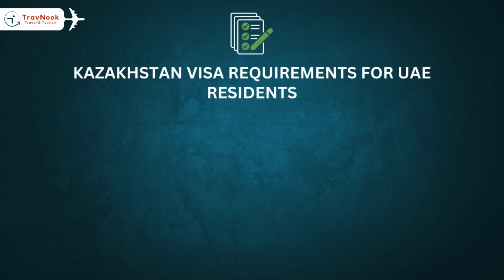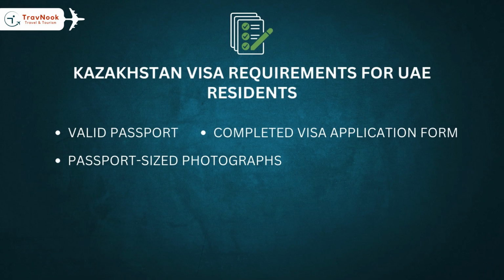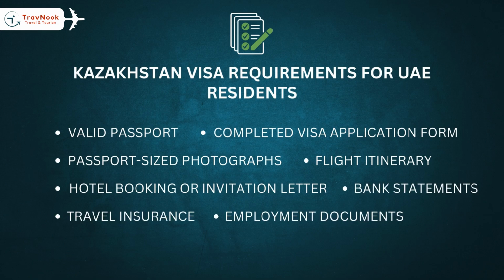Kazakhstan visa requirements for UAE residents. To apply for a Kazakhstan visa from the UAE, applicants must meet the following requirements: valid passport, completed visa application form, passport-sized photographs, flight itinerary, hotel booking or invitation letter, bank statements, travel insurance, employment documents, medical certificate.